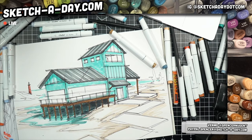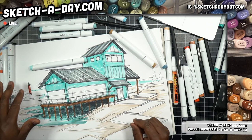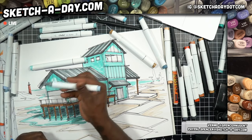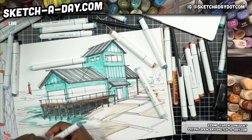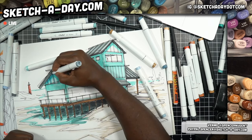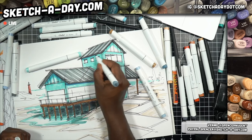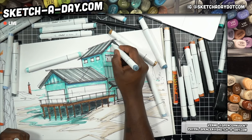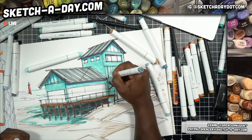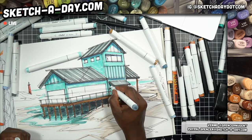All right. So that's BG68. And now I'm going to jump to, let's see, I'll use the BG3 and 5 for any shadowing I have. Yeah, I'm gonna do 5. Just like that, under this awning.